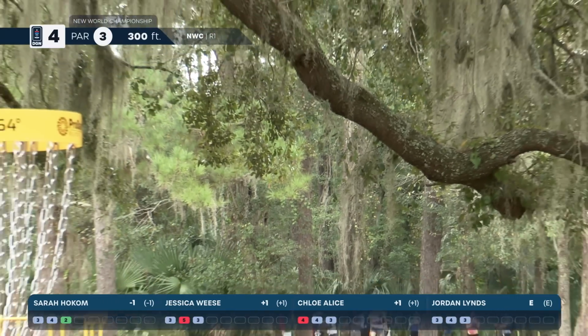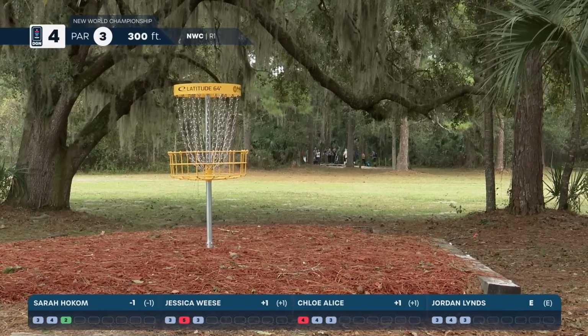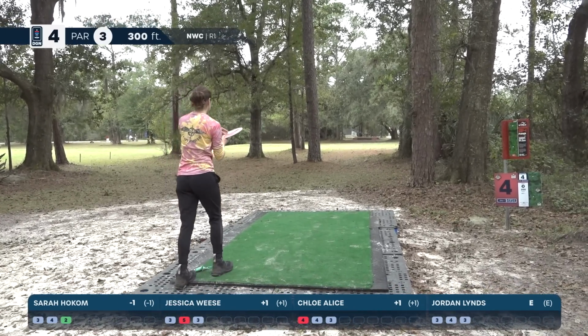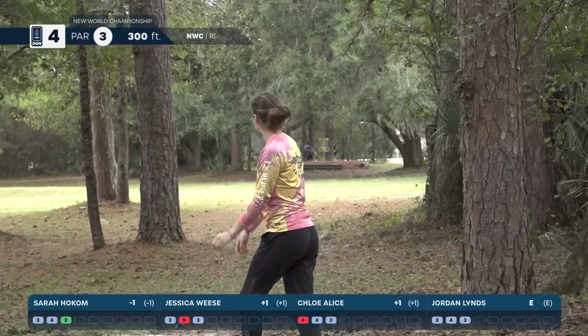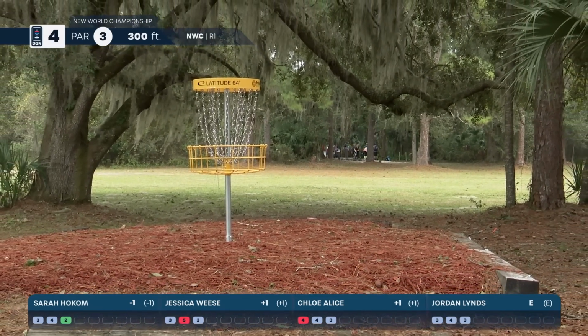Chloe Alice throwing a sidearm. She gets hung up in the big branch, and she'll have a circle to look at it. It's going to be a weird putt, though. It's looking good from Jess. Same branch Chloe hit, but Jess gets a little bit closer.